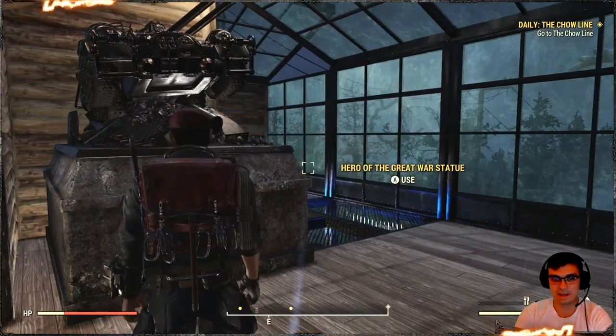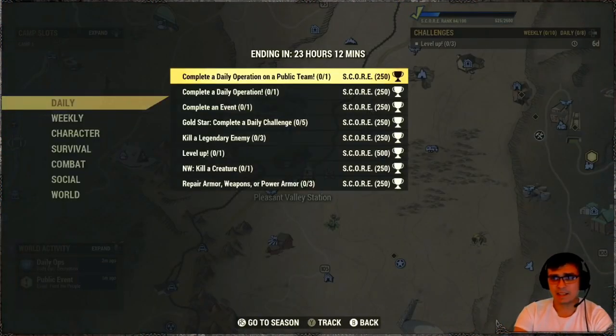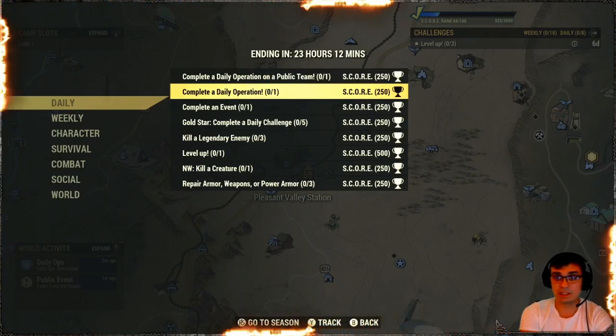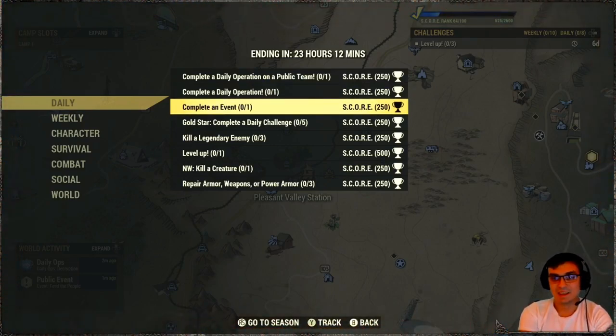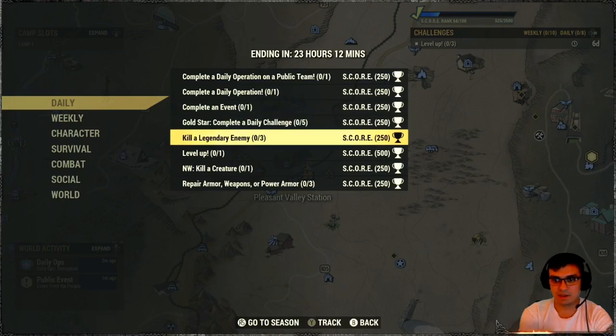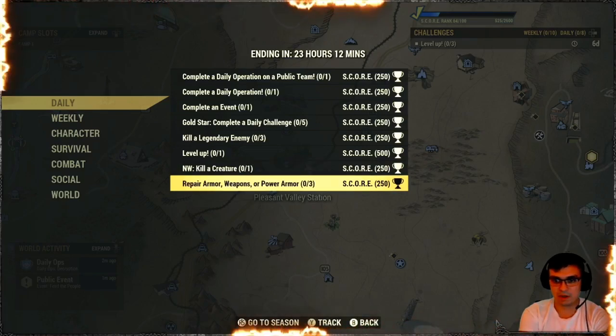Now let's take a look at the daily weekly challenges and call it a day. So daily: complete a daily operation on a public team, complete an event, do 5 dailies, this triggers, kill a legendary enemy 3 times, level up 1 time, nuclear winter, kill a creature, repair armor, weapons, or power armor 3 times.